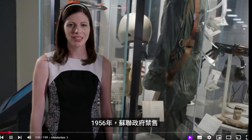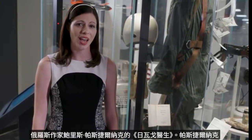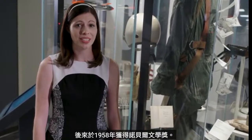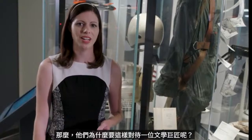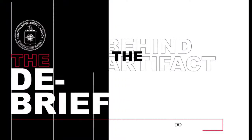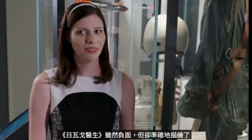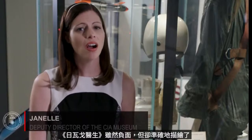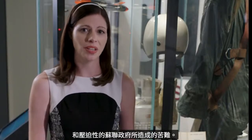In 1956, the Soviet government banned the book Dr. Zhivago by Russian author Boris Pasternak, who went on to win the Nobel Prize in Literature in 1958. So why did they do this to a literary great? Dr. Zhivago negatively, but accurately, portrayed the hardships caused by the Soviet Revolution, communism, and the oppressive Soviet government.